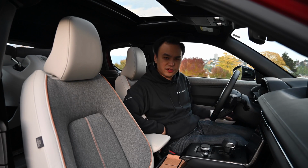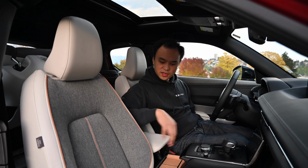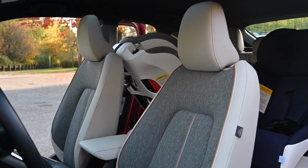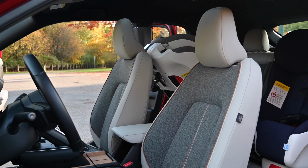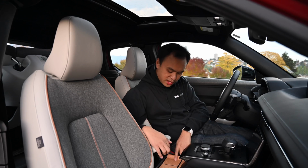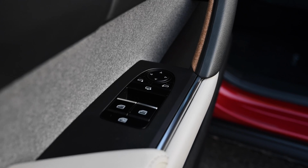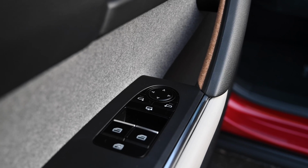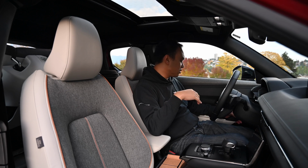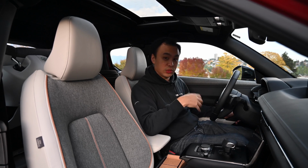The seat material is very different than any other top trim Mazda products out there. It's cloth and leatherette on the side. It's a leather-free interior, but Mazda has kind of spiced things up a little bit with cork. And you see that right here in the center console. You also have it on the door pulls, but that's only available on the GT trim. On the base trim, you don't get these cork door pulls, which is a little weird, but I think they look really cool.